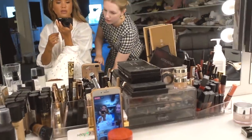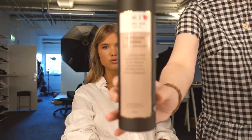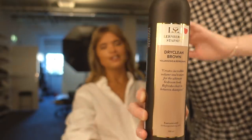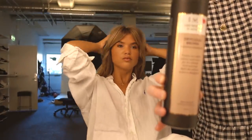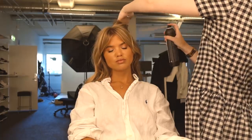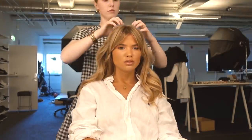Going back to the hair, lowering her a little bit using dry shampoo. It's a Swedish brand, but you can get it on a lot of different internet sites. Lambert Stuffsing. It's a dry shampoo that has more of a brown tint, so you don't want that ashy look in her roots. Lift it up and spray. And I actually do this before I shake out her curls, because I just want volume in her roots. Put it in her roots. Shake it up.